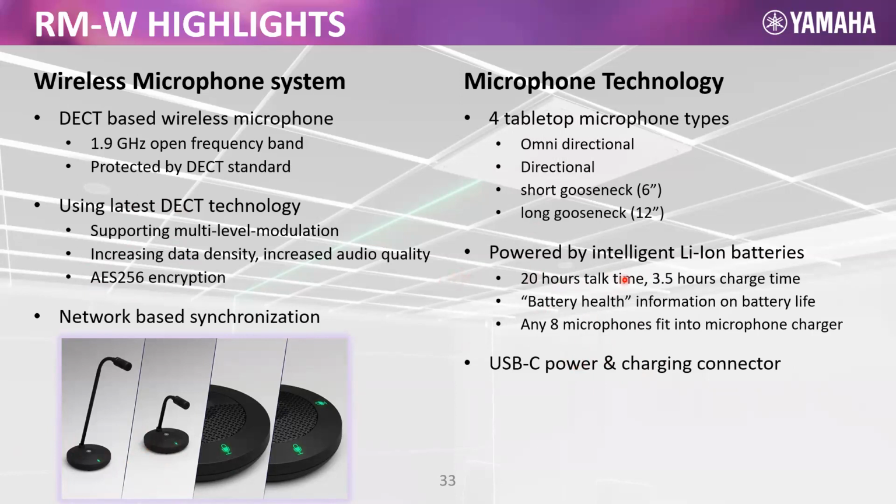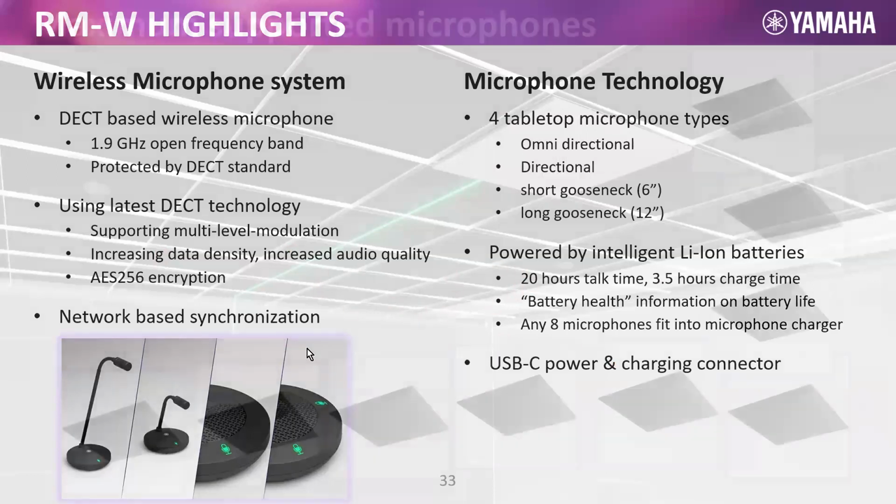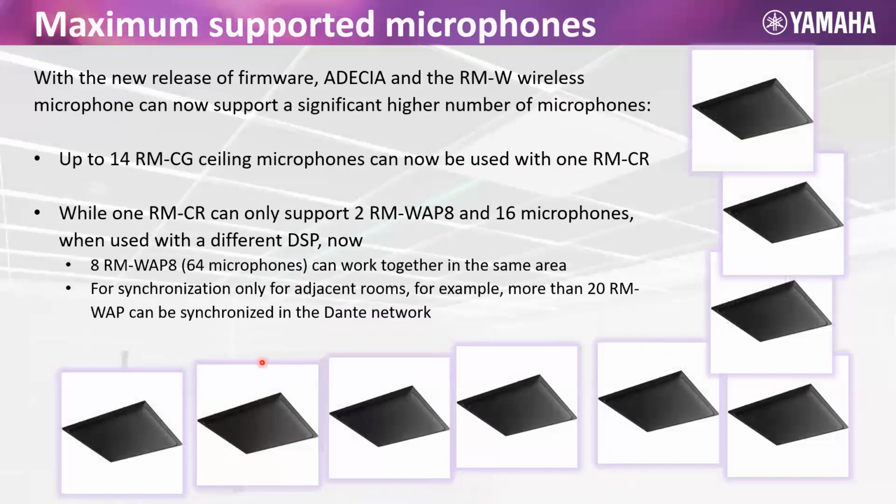So now you can talk away for 20, 30 hours, run the battery down, and then simply plug the mic into your Apple Cube, your PC USB port, and the mic will stay fully functional and active while it charges locally at the table. So again, a huge advancement with these. And we'll talk more about the capacity and the synchronization of this system as well. But yeah, here we go.